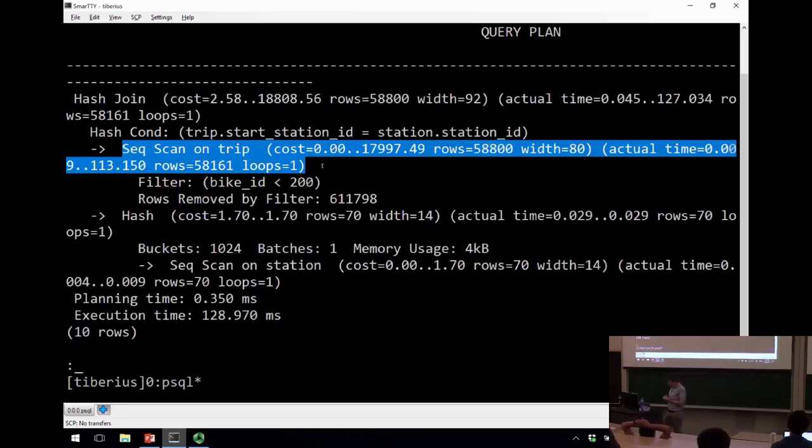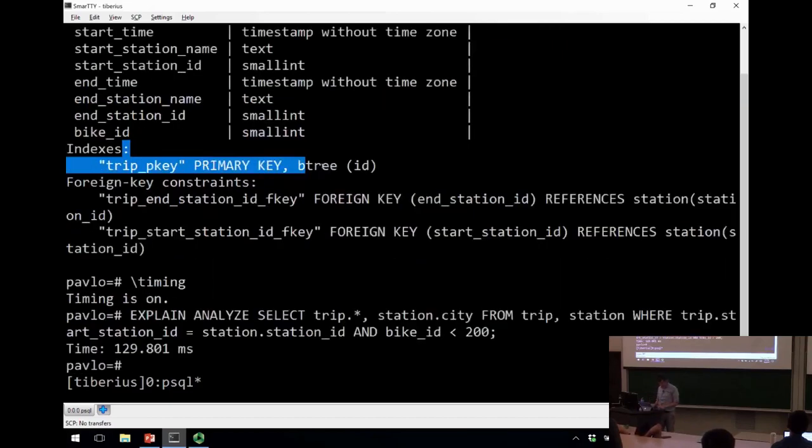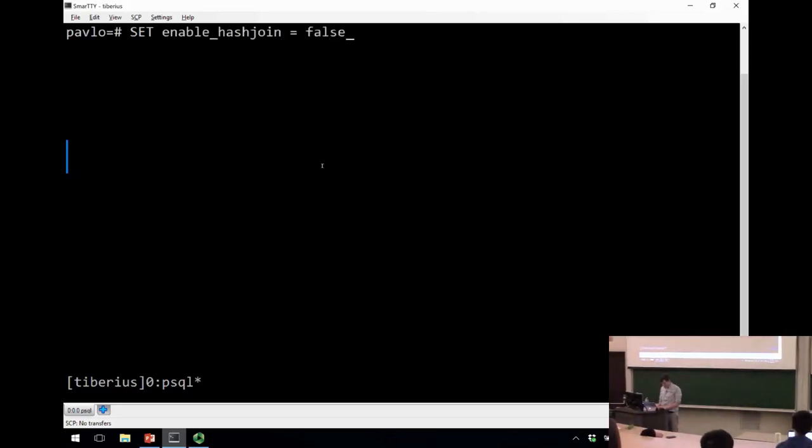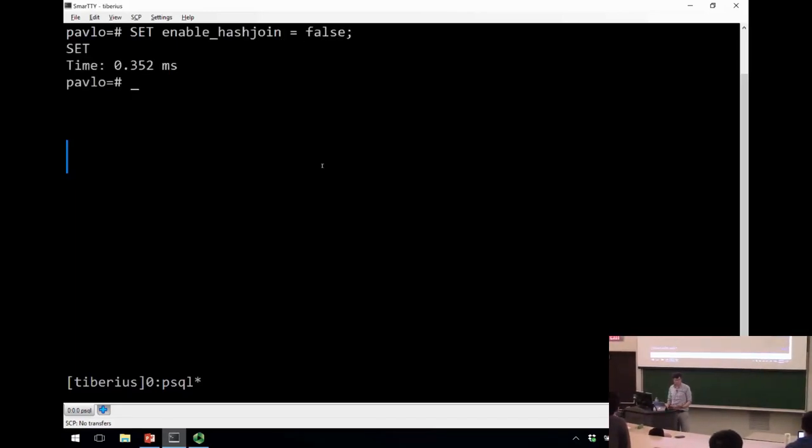So in Postgres, you can tell it to not use certain join algorithms. In this case, I can say set enable_hashjoin equal false. This tells the Postgres planner, when the query comes in, don't try to do a hash join at all. Pick other join algorithms, because Postgres supports nested loop joins, sort merge joins, and hash joins.